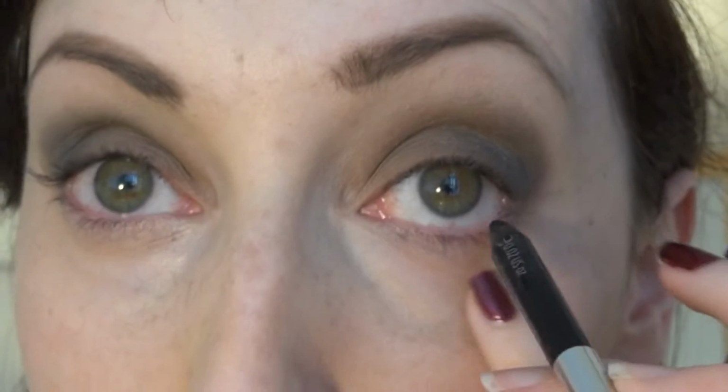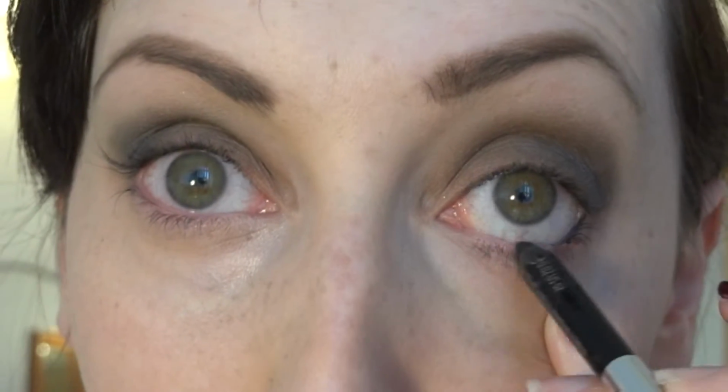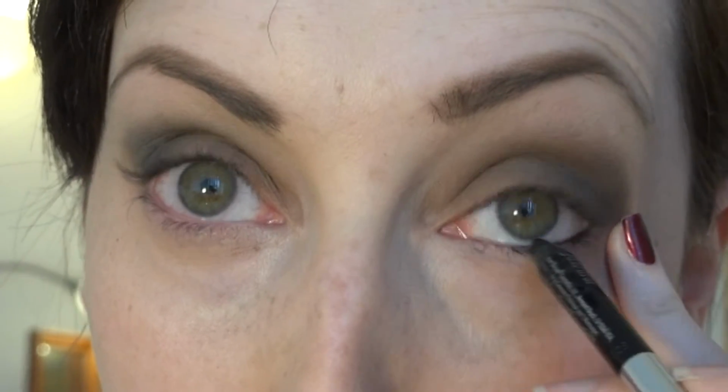And then just placing a tiny bit on the waterline as well on the bottom. Not a lot, just keep within the waterline on this one.